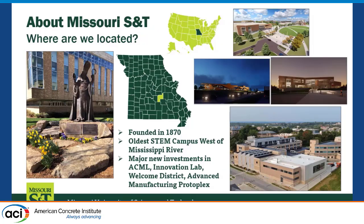I'm going to have a couple of shameless plugs here because we have a number of international attendees, and I just wanted to let you know where we're located. We're located at the university in central Missouri, right between Springfield and St. Louis on Interstate 44. We were founded in 1870, and we're the oldest STEM campus west of the Mississippi River.